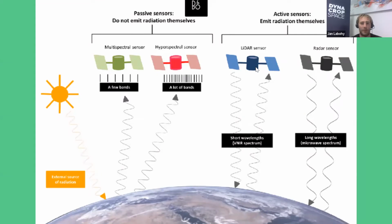Just a very brief introduction of how the satellite works. I don't think it's really necessary based on who is taking part in the webinar, but we have let's say passive satellites, which are mostly seeing the reflected sunlight. What does it mean? If a sun is shining on the crop in the field, the crop is absorbing some part of the solar radiation and some part is transmitted back to the space. And this part, which is transmitted back to the space, can be observed by a satellite. And because we know which part of the sunlight was consumed by the plant, we can do some estimation on the plant health, plant growth, or the other parameters of soil or water content.